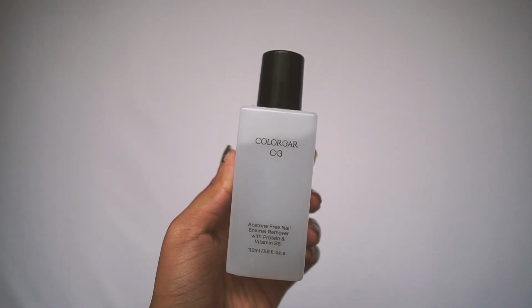So I got this one from Color Bar because it was the best reviewed one online. It's quite affordable and it actually is really effective. You don't have to spend a lot of time with it. It leaves my nails in a better condition than acetone did. I'm quite happy with it. It's a good value for money sort of product, so I thought I'd give it a little bit of a shout out.